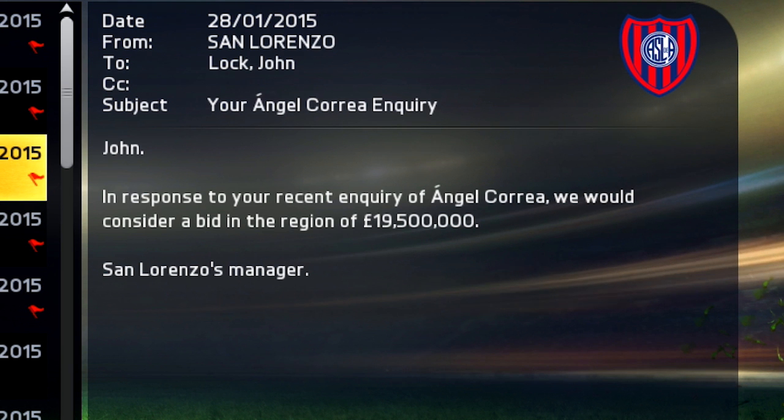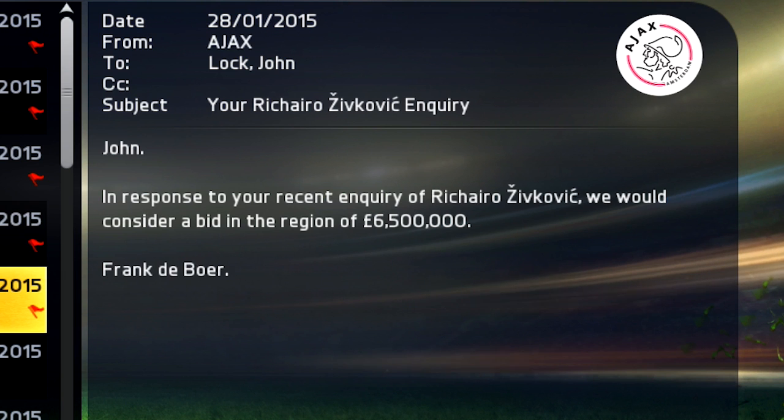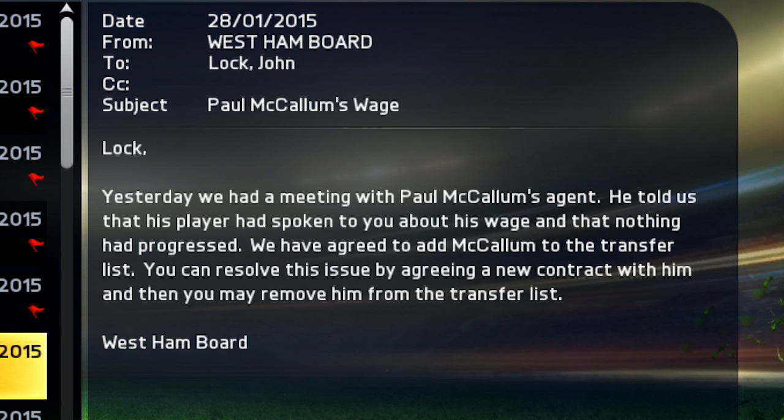Angel Correa is £19.5 million. That is to do with third-party ownership, which I believe is with Atletico Madrid, hence why his actual price tag is £19.5 million. That is a fantastic player, but I've got to say that really does put me off, that sort of price range. Alexis Zapata, that puts me off. 2.2 million, I don't think the lad's worth that just yet. Perhaps I could be wrong in the future. He could well and truly be worth it. But at this moment in time, it's not the sort of standard of player I'm looking to pay 2.2 million out. And the last lad from Ajax, who I completely forgot his name, Zikovic, I think it is, £6 million, which is quite a lot.